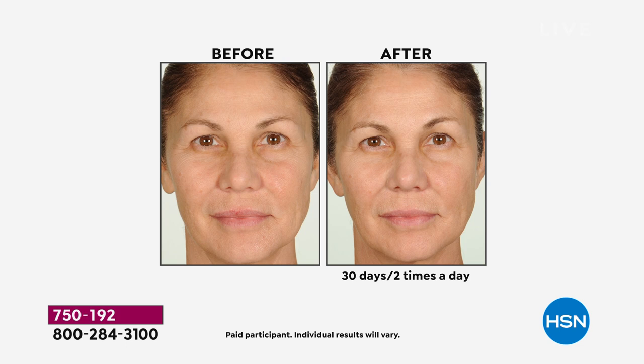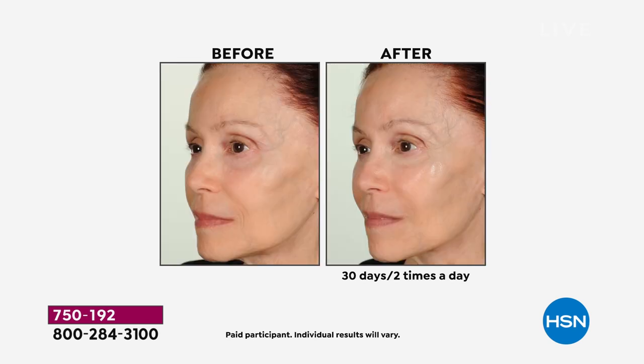Take a look. Look at her skin in the before and after. Look at the brightness and the radiance. Look at the plumpness in the cheeks, the more contour in the jawline, the smoother forehead in the after. Now remember, in just 4 hours, it's clinically proven you're going to have more elastic and firm skin the first morning you wake up after using it.